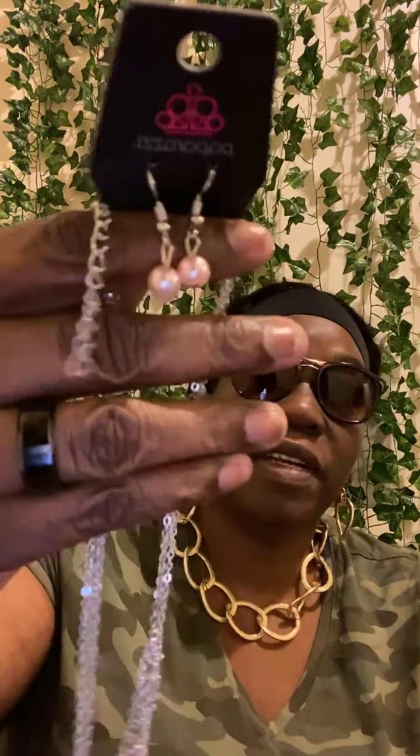And I believe this is number 62 for her. Have the complimentary earrings. Complimentary earrings with the extender. See, there is no reason for this to happen because there's nothing else in this bag.